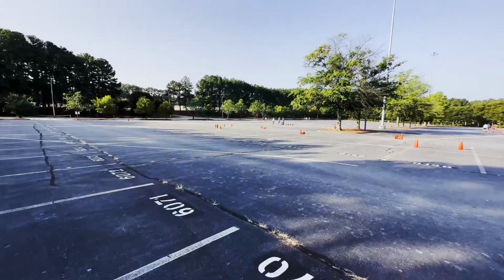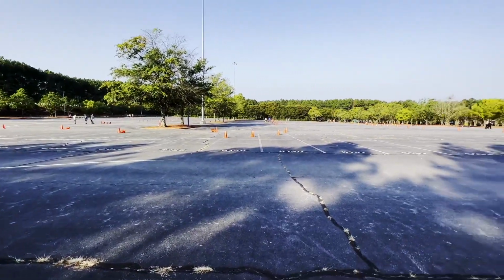Alright guys, so we're on our way to the autocross, and it's kind of nice to be able to drive like 12 minutes to an autocross versus having to drive an hour plus. The downside is it's in a parking lot at the PNC Arena, so it's not at a racetrack like it usually is, but it is a charity event. It is a loaded charity event.